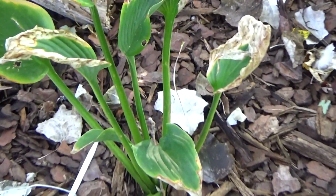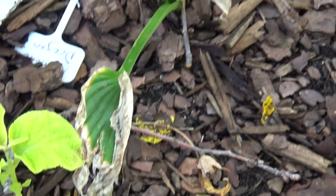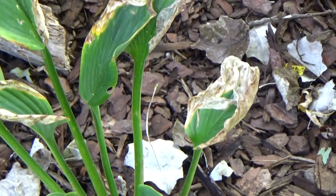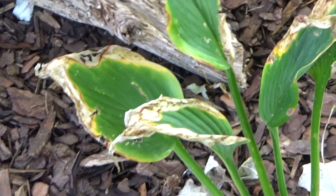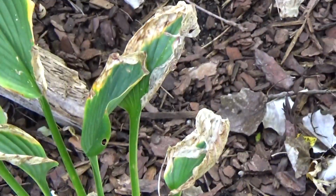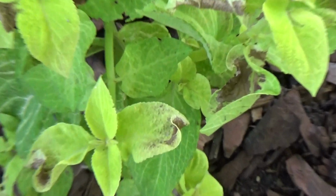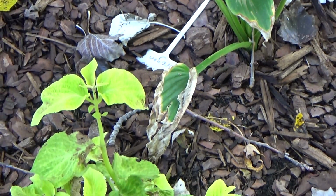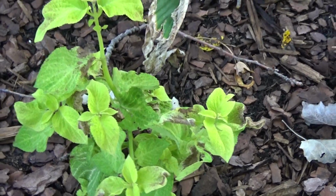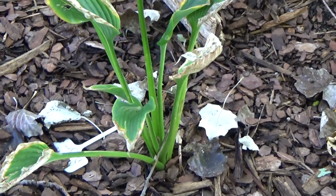This is probably my worst looking hosta. This is Komodo dragon. And I'm not sure. Like I said, it's getting to the point where plants are getting ready to sleep. They're petering out. But I'm just kind of looking at this with the leaves, but also when I look in front here with this coleus, these leaves too are kind of turning brown. So I'm wondering if I have something going on in this area that's doing that. Kind of like a blight issue or something. Makes me a little nervous. I'll know better next year.